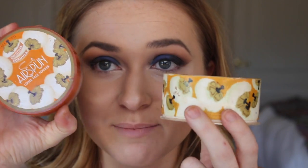To set that all in place, I'm going to be using my tried and true, which is my Coty Airspun powder, and this is super cute because this is actually my great grandmother's, who's had this forever. So the packaging is way different than the packaging like this, and there's no sifter. This is like a cardboard box, and it's so cute. So I've been using this one a lot lately just because it's so easy to dip your whole entire sponge in here. So I'm just going to set my eyes with that.